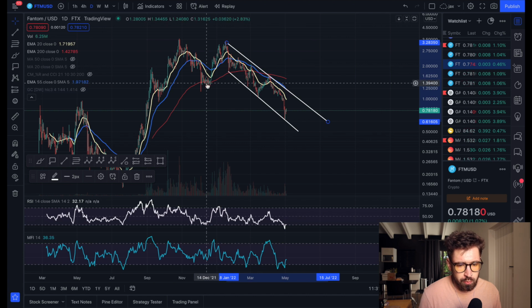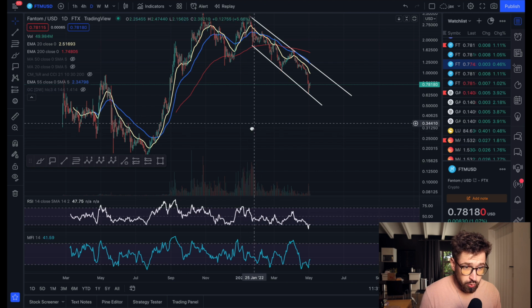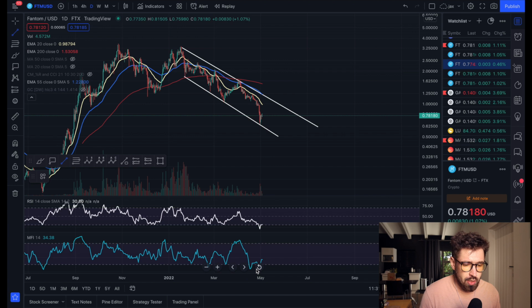Check it out. We were low right here, massive push back to the upside right here as well, massive push back to the upside. Now, I don't think we're going to see a massive push all the way back to all-time highs, but you can see we have a beautiful bullish divergence on the money flow.